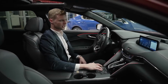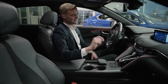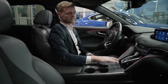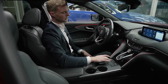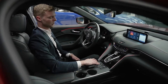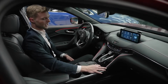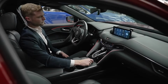Now, the little touchpad that's here was tricky for me to get used to at first, but I did get used to it. So the trick with this one, from what I can tell, and I might be wrong, is when you gently touch it or swipe it, it'll change the pages that the multimedia is doing. But when you hold it, that's when you can actually select an icon. Now, the little area to the right controls the screen to the right. That's pretty self-explanatory. And we have, sort of on its own little island here, the volume knob.